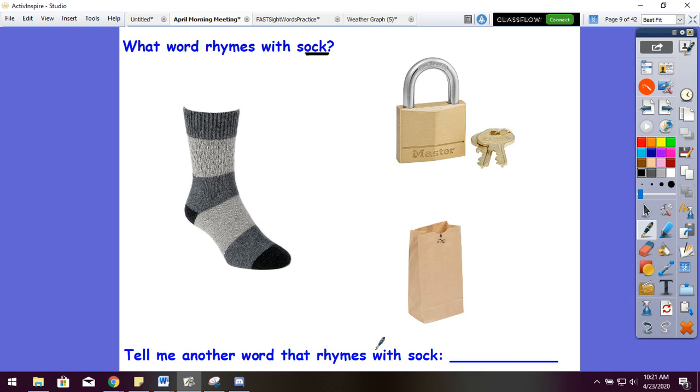Tell me other words that rhyme with sock. And you are right, it would be lock. And if I spell lock right here, L-O-C-K. That digraph C-K says the same K sound. There we go. So I'll give you a minute to tell me other words that rhyme with the word sock. I can think of one already. Rock. Go ahead and pause the video if you need to answer some more of those.